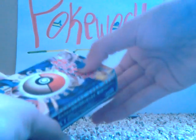So I'm just gonna go through what he sent, and he sent 3 Japanese booster pack wrappers. Don't know what sets really, but it looked nice, and he also sent some cards. And also, these are my first Japanese cards, which is kind of nice.